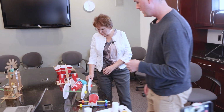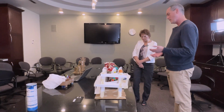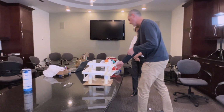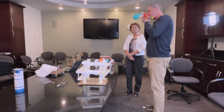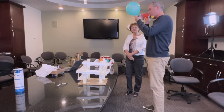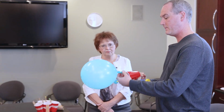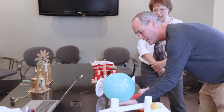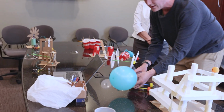Okay, so what's this one? This one looks like it should roll down the sidewalk. Yeah, so these are balloon cars. These are still prototypes because they don't work exactly the way I want them to work. This one, I think, if we don't run into any bad luck, should go. So this one, I hope, goes. Okay, we'll see. It got stuck. It ran into my laptop. There we go. That one does go fairly well.